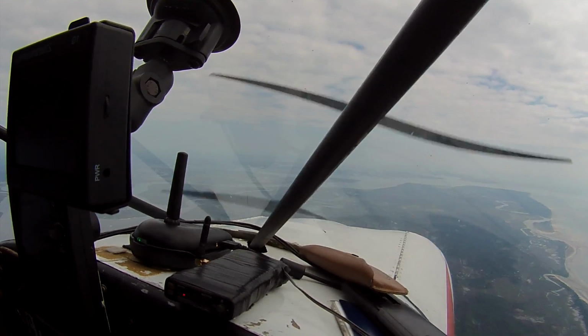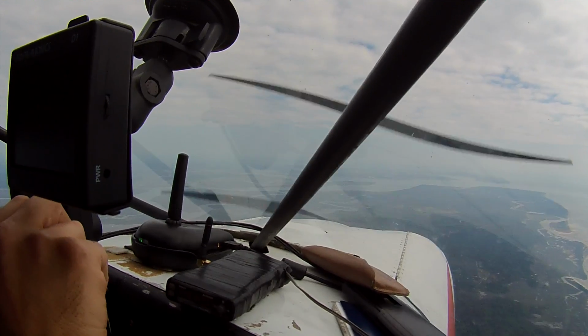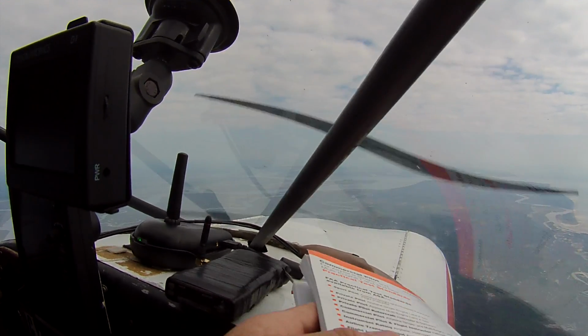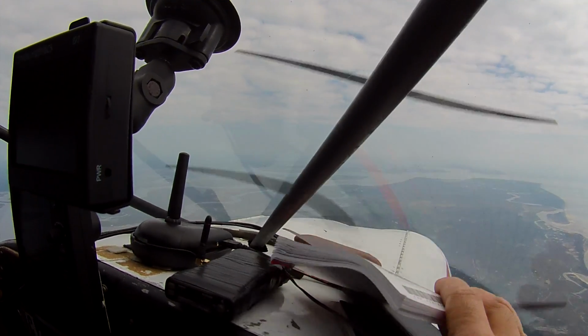I don't see much tailwind. It says 7 knots on the report. I'll tell you what, let's talk to flight service. Let's see what the winds aloft are, and then we'll know much better.